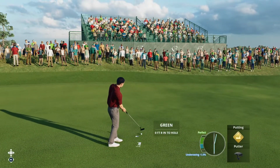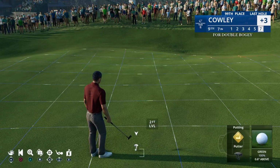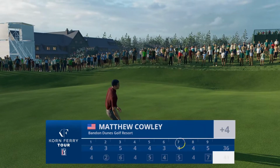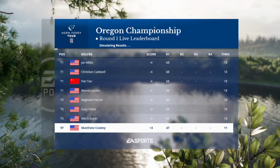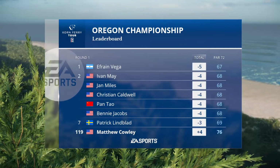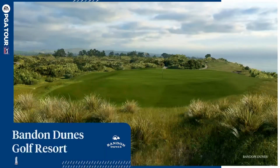Oof. Okay, a shake of the head as that one is finished off. And that won't help the cause one bit. So our featured golfer well back after round one and now likely in a fight just to play the weekend. I think they're in a different zip code today, Rich.